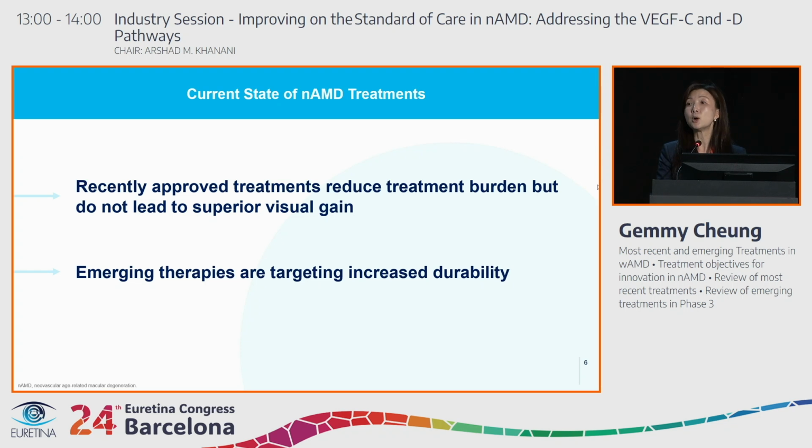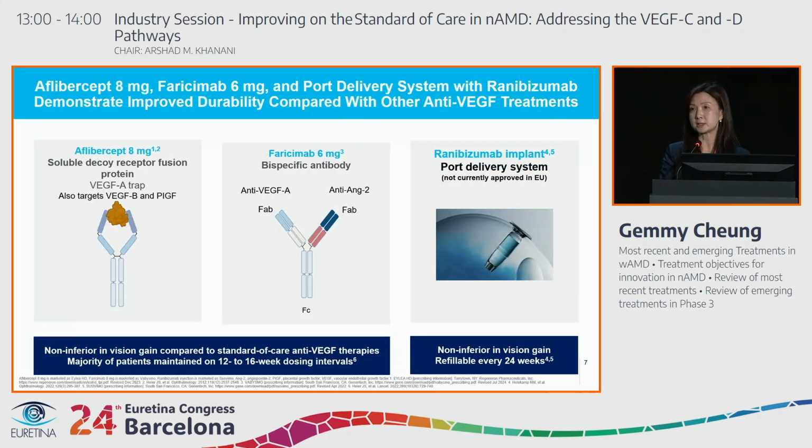Looking at how we have been doing in the past couple of years, we've seen recently approved treatments, yet their treatment goal, and the design of the treatment trials, really aim to reduce treatment burden but do not aim to have superiority in visual gain, and the emerging therapies on the horizon are also mainly targeting increased durability. Let's have a look at a few examples.